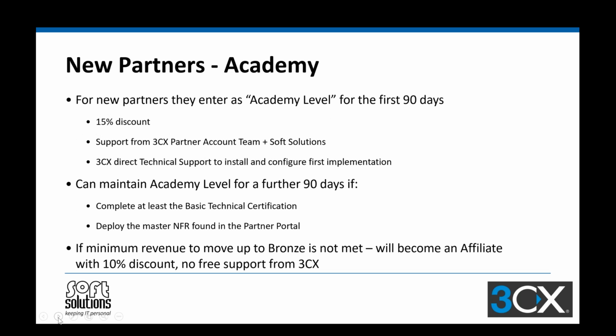So for new partners that become 3CX partners, they enter at a level which is called Academy. Academy level is for the first 90 days of being a 3CX partner. They're entitled to a 15% discount. They get direct support from the 3CX partner account team. So that for us is Yolmaz, who looks after Australia and New Zealand. Plus, obviously, you get Soft Solutions support, and we support all our partners regardless of level. With Academy, you do get some limited direct technical support to install and configure the first installation. Generally speaking, Academy partners are joining up to become a 3CX partner because they have a fairly immediate need, and we're here to support and help you.